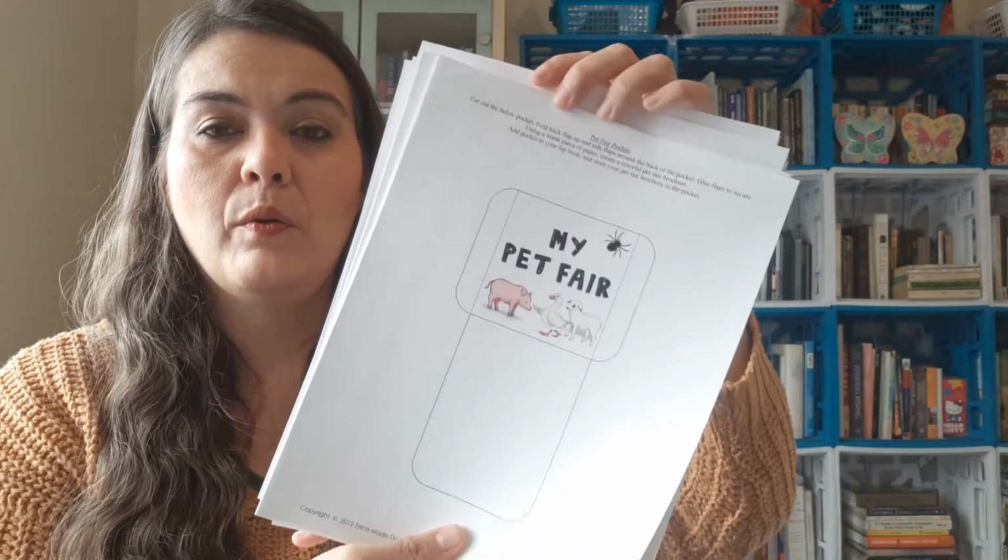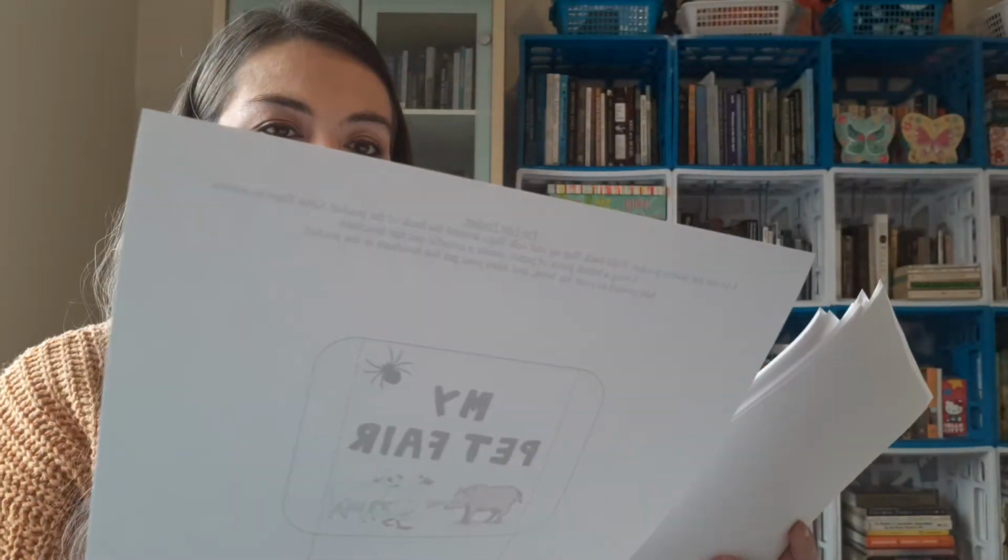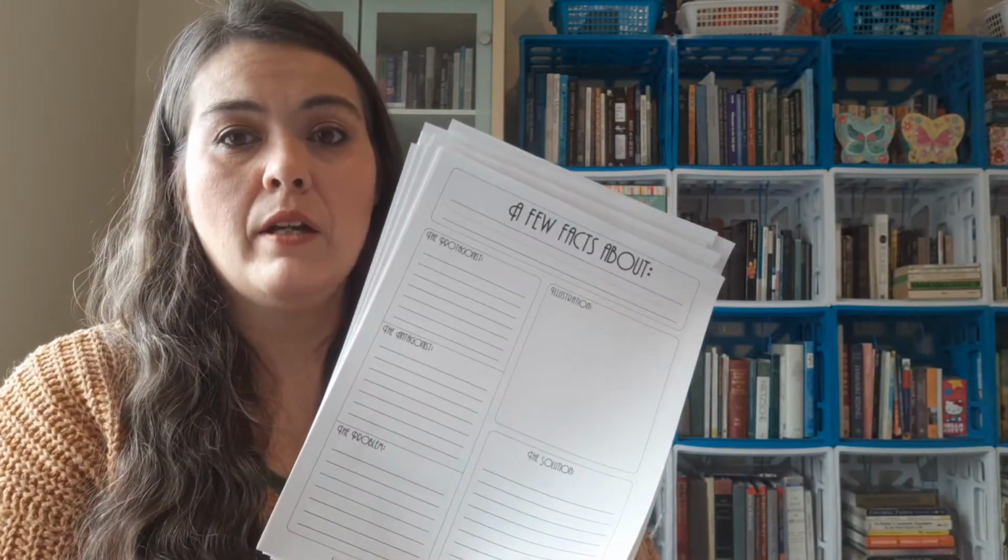And this is the pet fair pocket. So this goes with the page also. You kind of fold these bits around, and then there's a blank piece of paper, and you store it in the pocket. This becomes a pocket in your lap book that you can store all of your little pet fair bits in. Again, another one of the character studies, a few facts about.